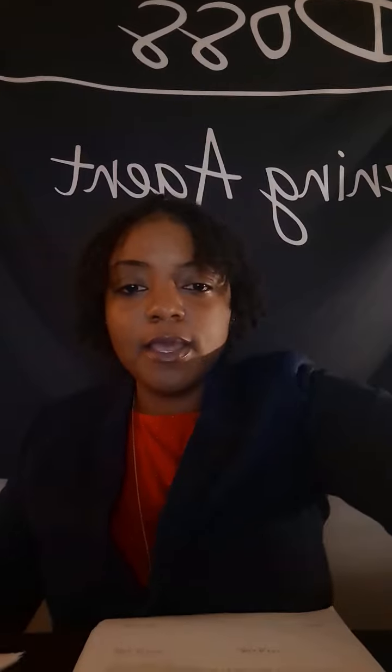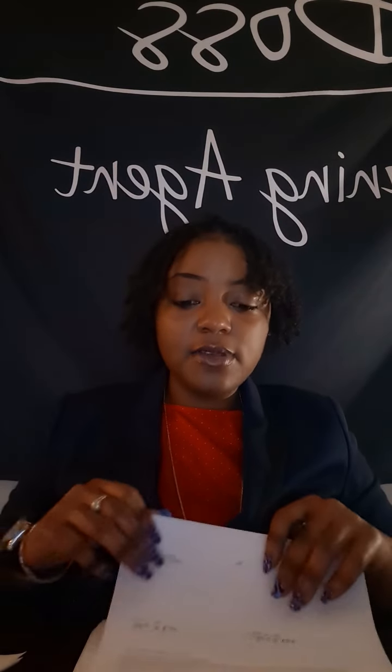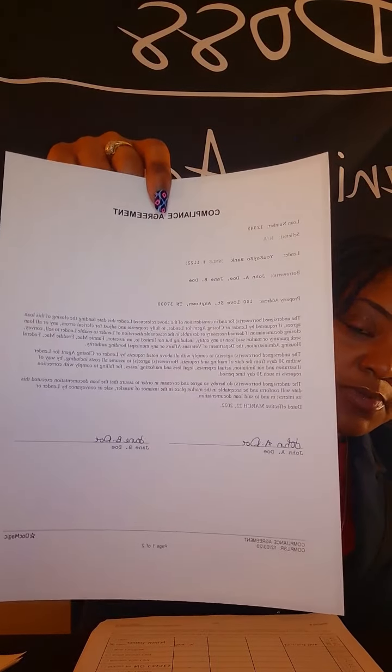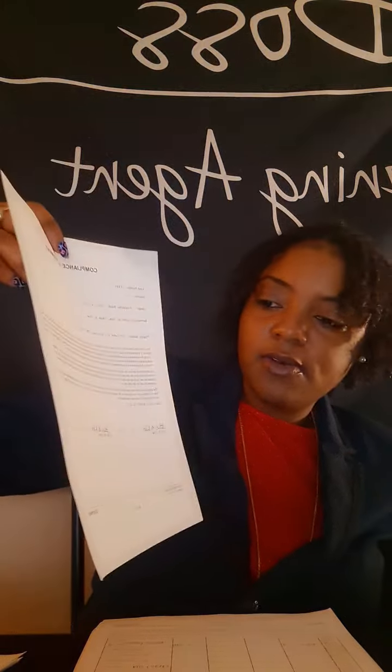And this next document is going to be your compliance agreement. All the compliance agreement states is that you will work with the lender to make any necessary corrections if there are any issues within these documents. So go ahead and sign, and do not date that document, but do sign using your middle initial.